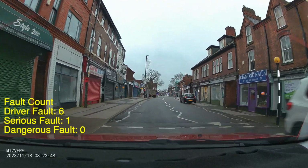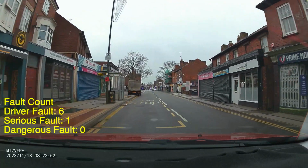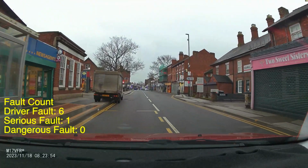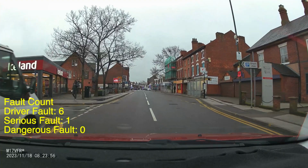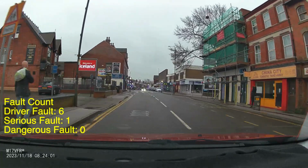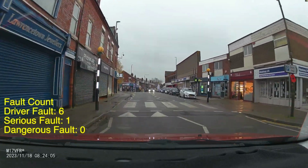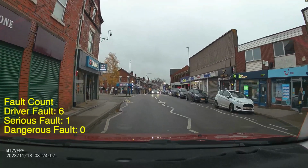Coming through high streets like this, of course, we've got to watch out for the amount of crossings, the amount of pedestrian activity. Being 20 past 8 on a Saturday morning, it's lovely and quiet on this occasion, but it can get very busy down here. So we want to be scanning those zebra crossings. Anyone who looks like they might want to cross the road, we should be cautious and ready to hold back for.